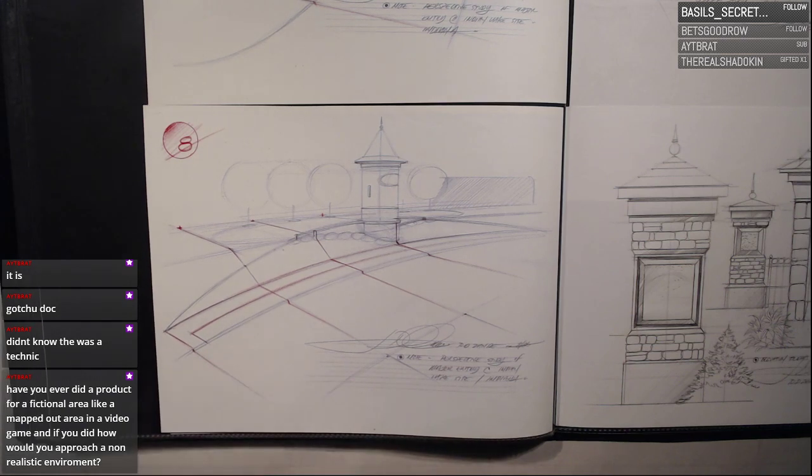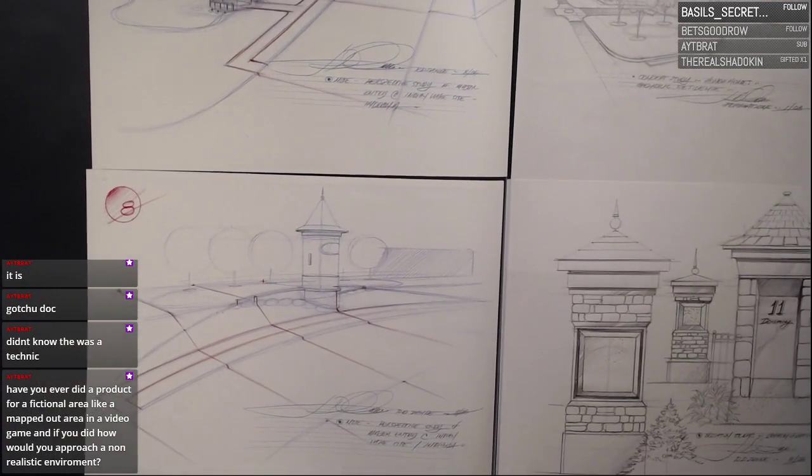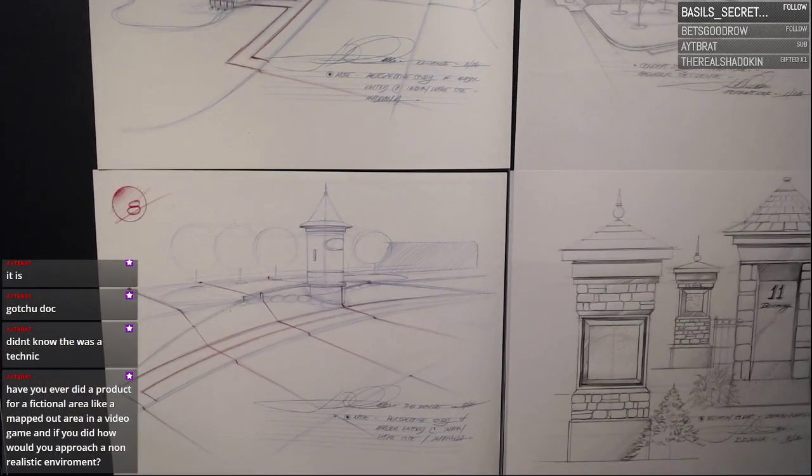Have you ever done a product for a fictional area, like a mapped out area, a video game? If you did not, yeah, I would do the same thing. I'm moving toward those things now, Brad. Yes, and I would use the same process all the way through it. Absolutely. Like a fictional area might come to me and they'll put me in an environment and say, we need these kind of characters or this kind of personality. Absolutely, I put it all together like that. No problem whatsoever. So if I did, how would you approach a non-realistic environment?